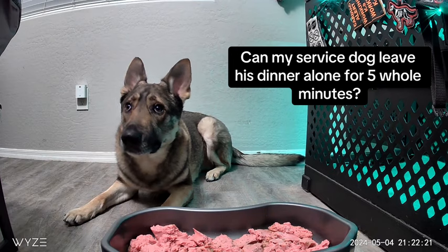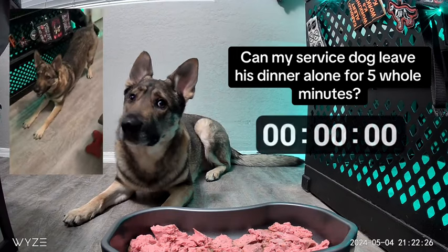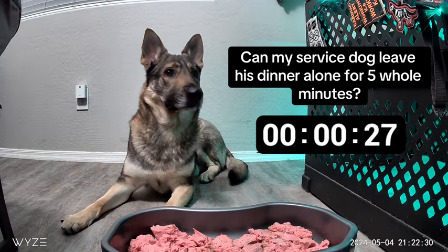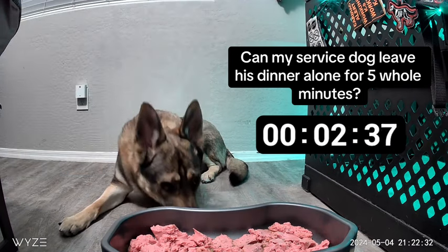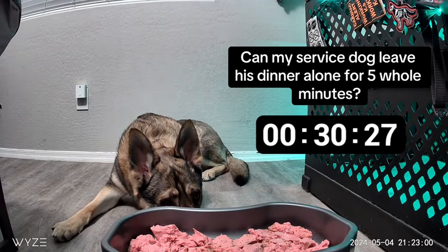Rest. The clock starts when I'm out of sight. He absolutely loves this stuff. Here we go. I'm starting to step out, and I am out of sight. Here we go. I'm already pretty happy that he decided to put his head down. What the heck's in this bowl and why?